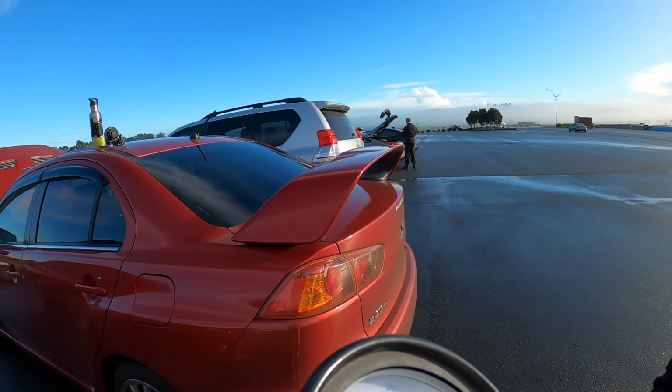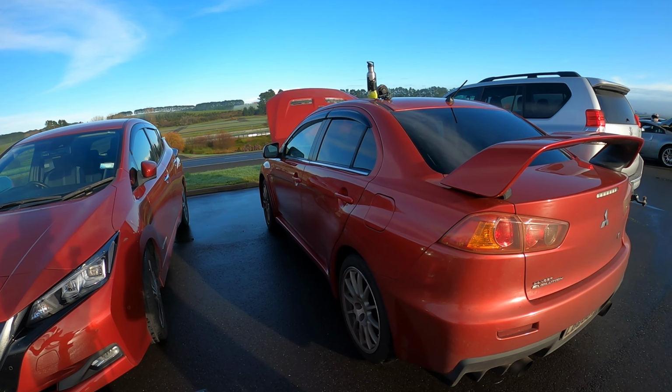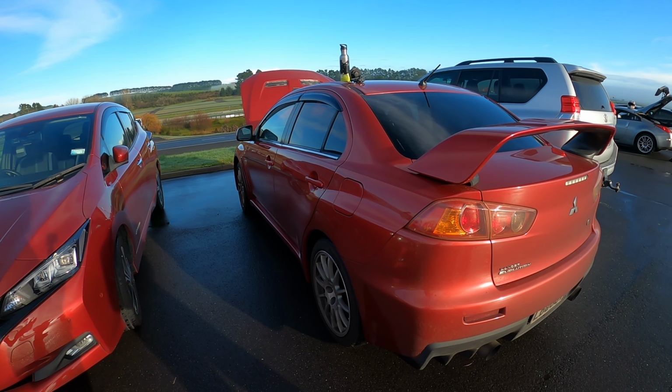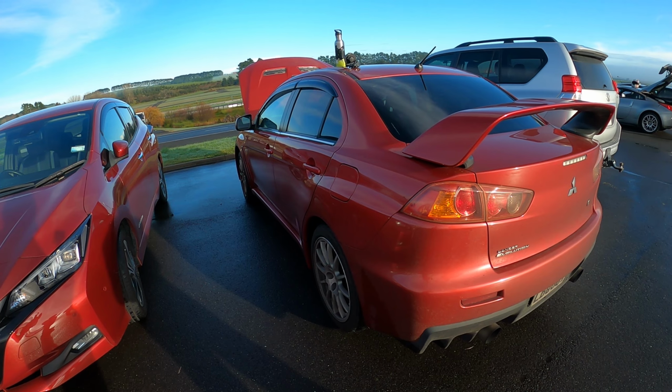So the brakes are a little bit squeaky, eh? Just a little vibration and stuff. The brakes are always squeaky on this. Yeah, it's normal. It's Brembo, and just real hard pads.